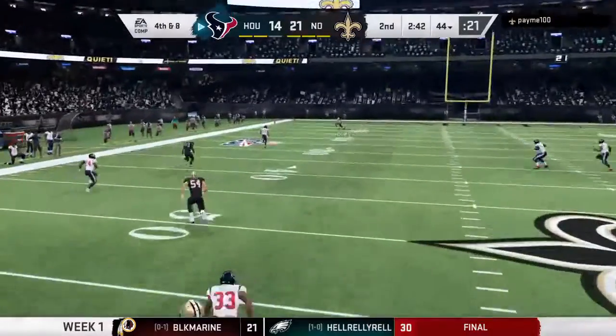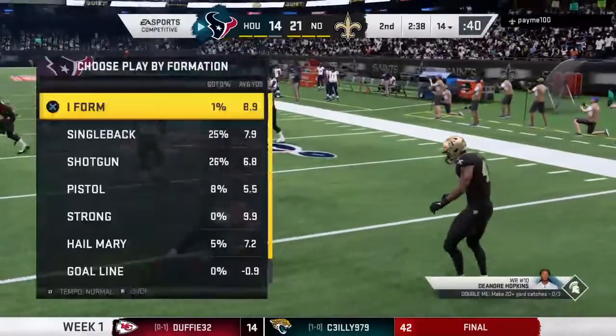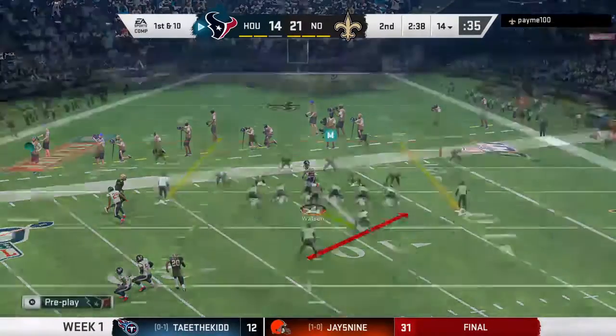Here's Morstead now as he sends this one away. It's a 44-yard punt, just 3 on the return. And the Texans are going to have the football with a 1st and 10 deep in their own territory.